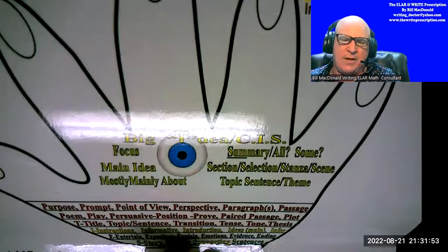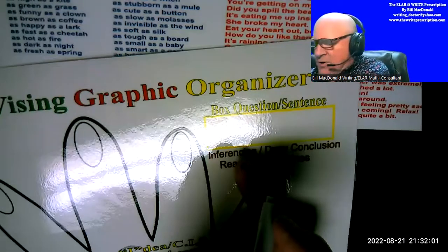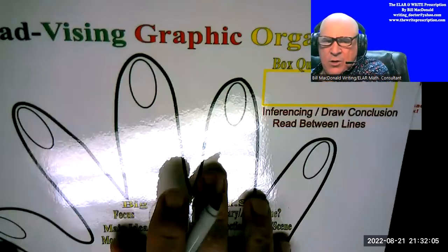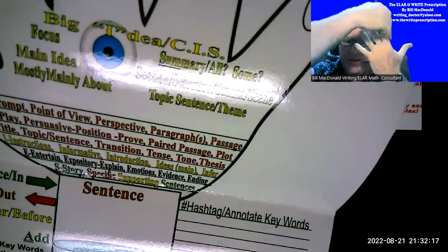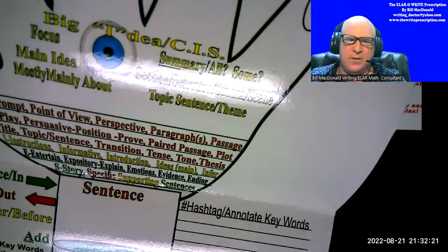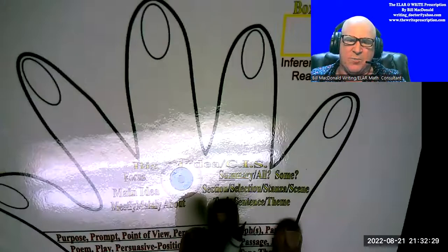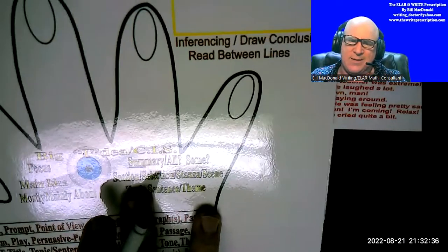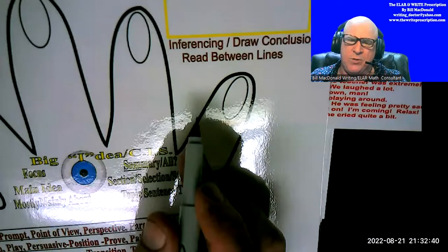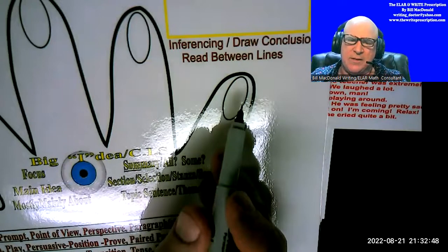Sometimes they might ask you for inferencing, and so there'll be a box question or a sentence, and they have to infer. So since your hand has hair on it, you can put your finger right here and say in, and then if you hold, watch my hand over here, infer means to read between the lines. And so inferencing is basically saying, okay, if certain content is on the lines, on those sentences, inside those paragraphs or inside those sections, then inferencing is, what can I infer by reading between the lines? Or if my pinky is my last part of my paragraph or my passage, drawing a conclusion would be basically saying the pinky's not there.